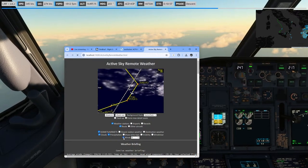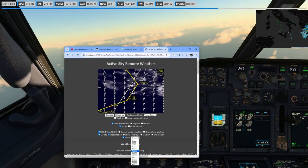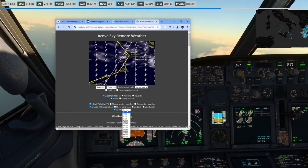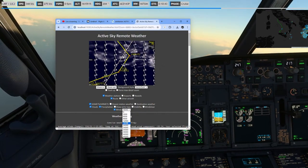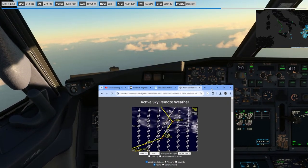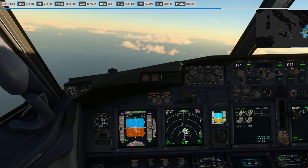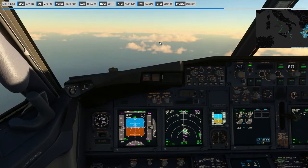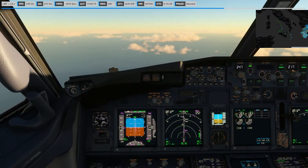So the winds, I'm going to show you the winds have different levels. In this case we are at, what are we at? 16,000 feet. Okay, so this is something I was not experiencing before. This is all new for me.